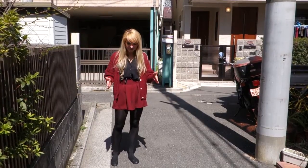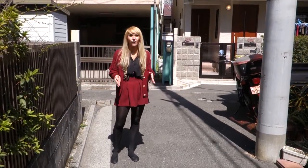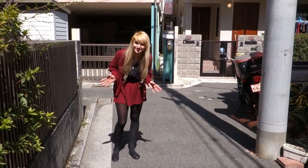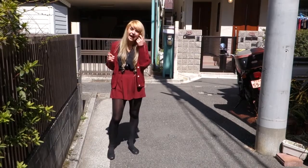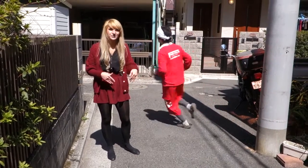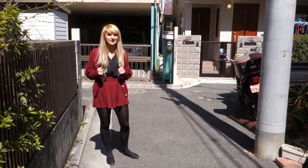So this, as you can see, compared to Canada or America, this would not even be considered a street in a big city. This would be considered possibly a little alley, but this is an actual street in front of houses and behind shops in Japan.